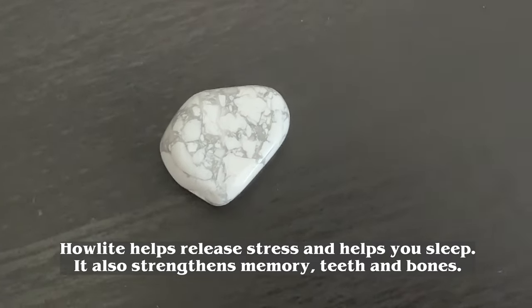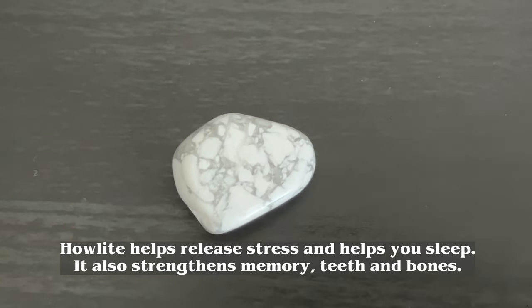And then I also got some Howlites. I like this. It's kind of basic. It's black and white, a little gray maybe instead of black, but I liked the properties for it. So that was my new crystal that I picked up today as well.